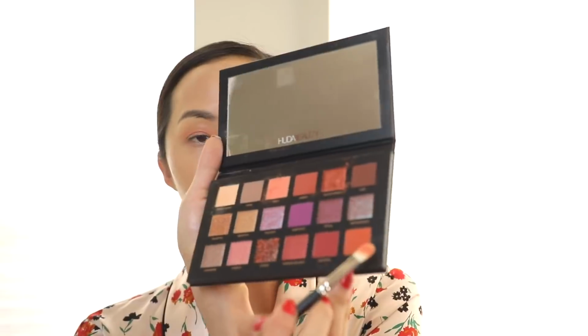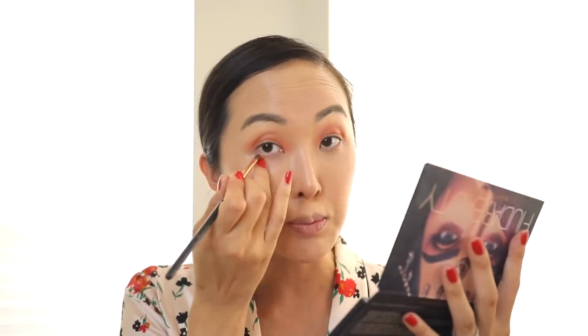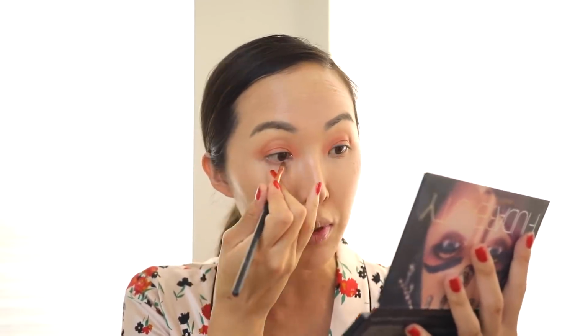Now I am gonna go in with this color called Blazing. It's a little bit stronger. I'm gonna blend it all together in a bit. Now I'm gonna go in with Blood Moon, which is more of a metallic-y orange. And I'm gonna line the bottom, but I don't line it completely on the waterline. I do it a little bit below.